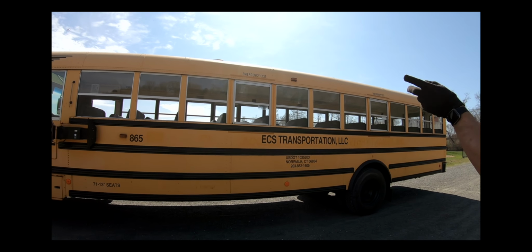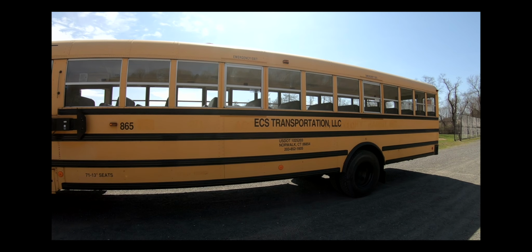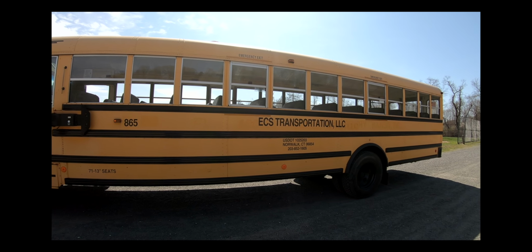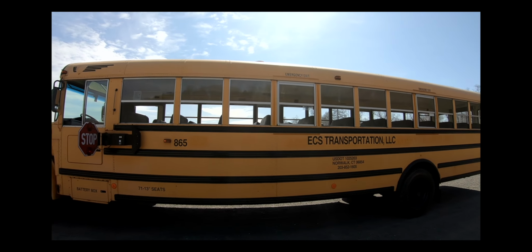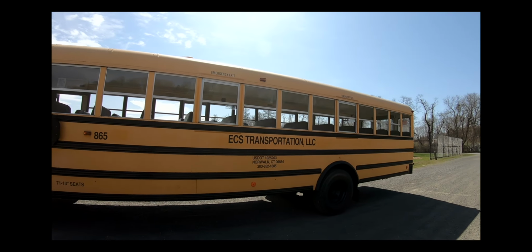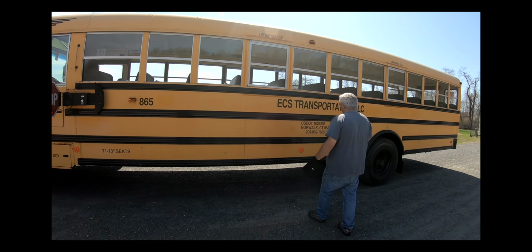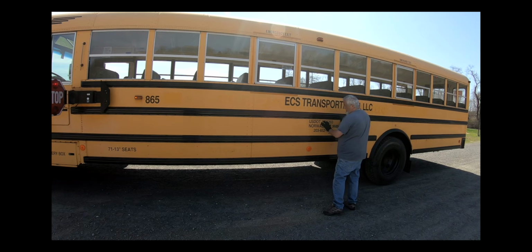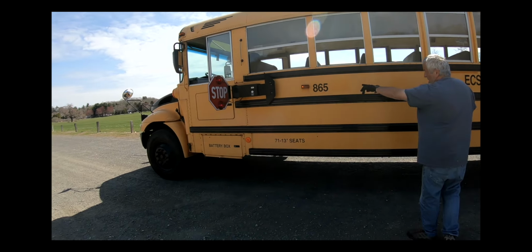Starting on the top, we have our three grip lights, two orange, one red. Then our two emergency doors, I mean windows, are clearly marked with lettering and reflective tape. All my letters, all my writings are in place: Transportation, your state, Norwalk, Connecticut, phone number, seats, and bus number.